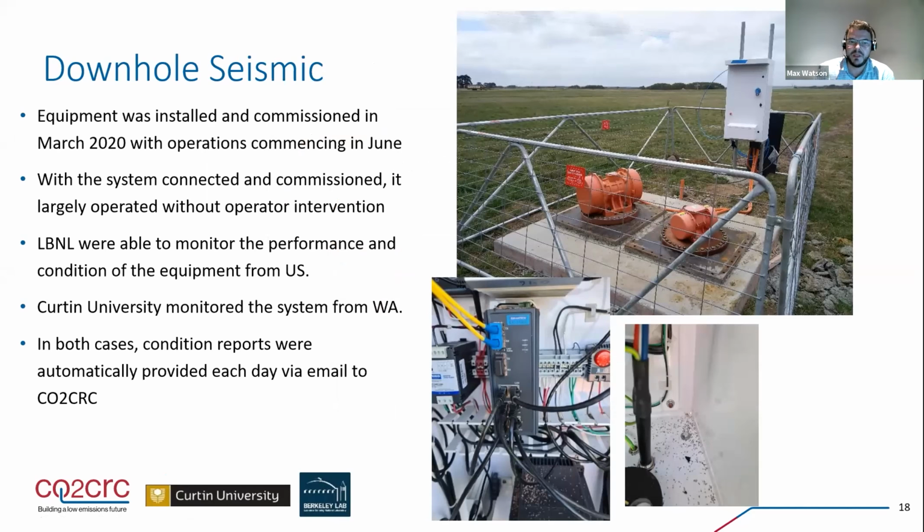Now, for downhole seismic, because we wanted an on-demand system and we wanted a low-impact system, what we were looking at was the performance of stationary orbital vibrators to create the seismic source, and pairing that with the downhole fiber system and DAS, distributed acoustic sensing, for detecting that seismic signal. So we placed quite a few of these stationary orbital vibrator systems around our site, and we worked quite closely with Lawrence Berkeley and Curtin University to develop those. And we ran these stationary orbital vibrators almost on a daily basis.